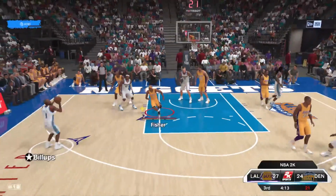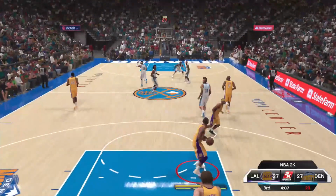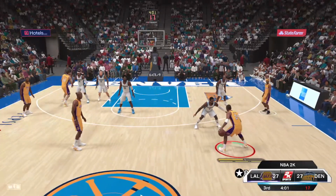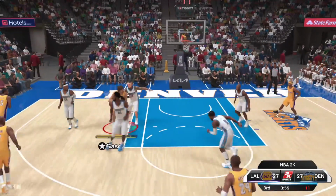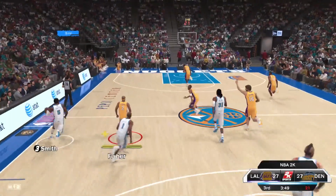The kick out to Billups, from past the arc, bangs home the trifecta. You know, after starting 0 for 3 this half, they finally get one down. Now Kobe, he's got 14. Pass to Odom. Outside, Bryant, and he can't answer back. The three-pointer offline.